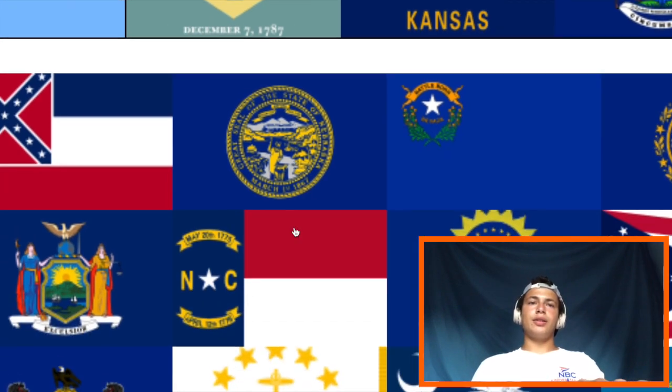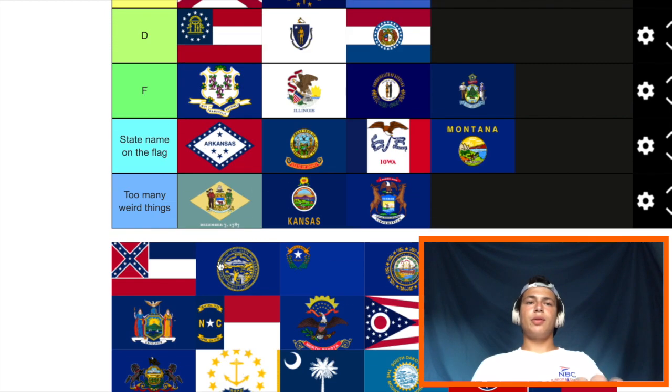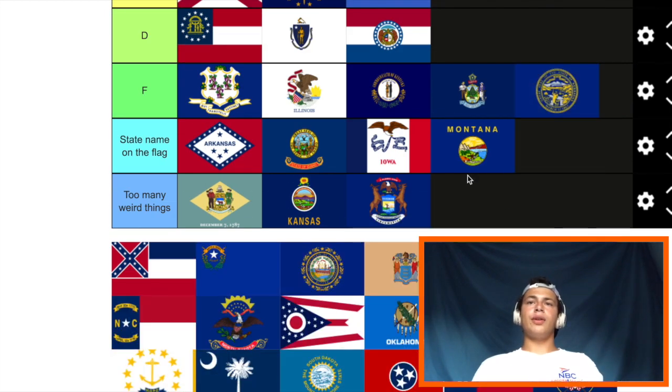Next up is the state of Nebraska. Same thing, state seal on blue background. It's probably getting a bit old, so I'm just going to put it in F tier.